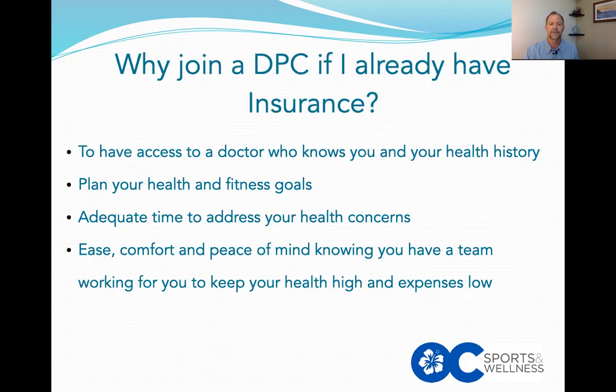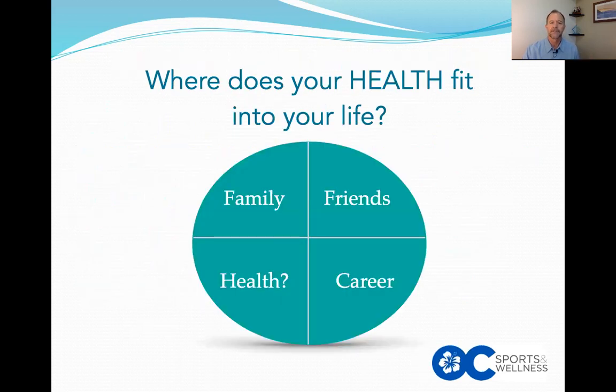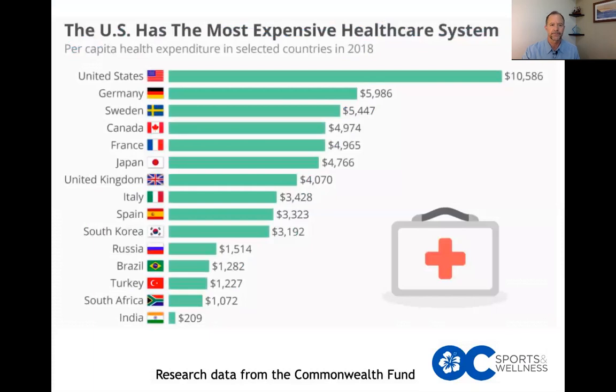There's ease, comfort, and peace of mind knowing that you have a team working to keep your health high and expenses low. So I ask you, where does health fit into your life? There's family, friends, your career. Is health in the top 4? These are the people we're looking for, people who are health conscious, who want to achieve optimal health.